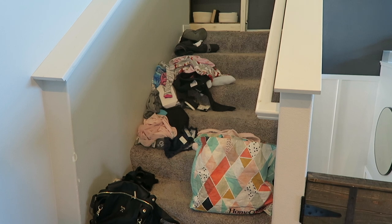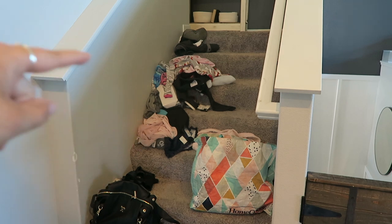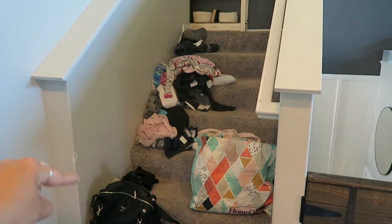Okay, time to clean. Oh my God, that monstrosity. Don't judge, okay? This is real life, real lazy mom life. Also, these chips on the wall, yep, that's from the gate and Ryker pushing it down. Yeah, it's good.